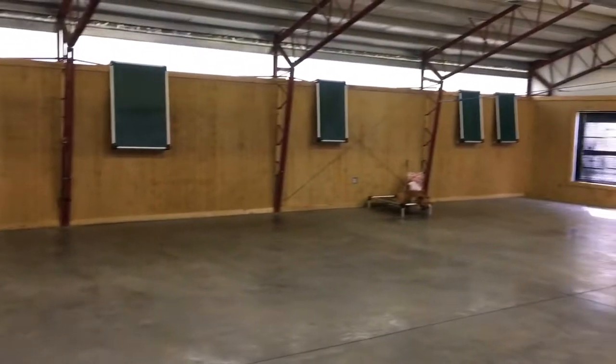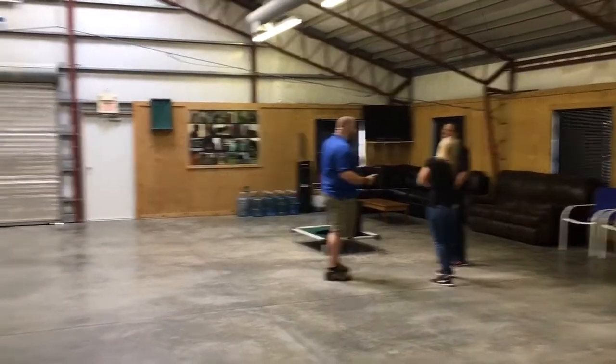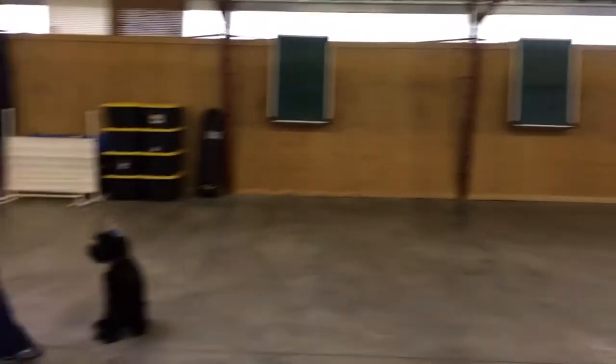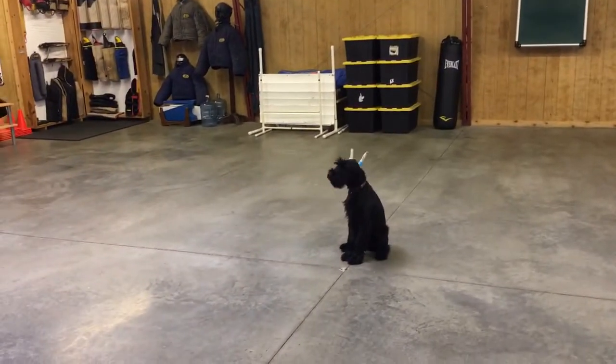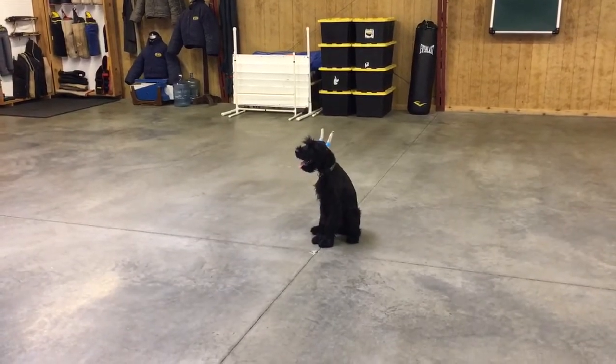We've got another dog being trained over there, getting used to a baby. Fake baby, by the way. There's a whole group over here. So there's noise and distractions, and Helo is just knocking it out of the park. He's just so happy, so willing to please.